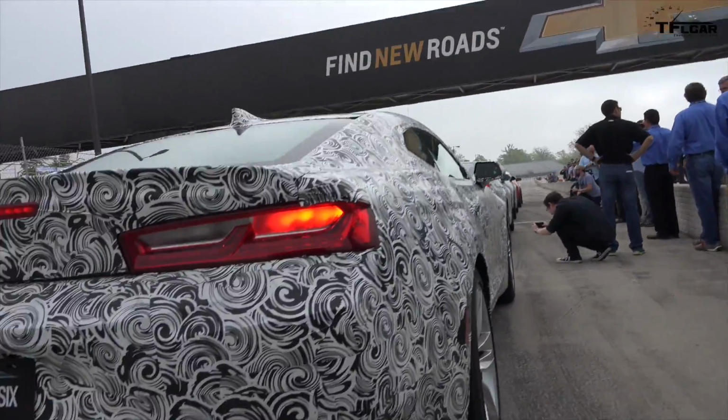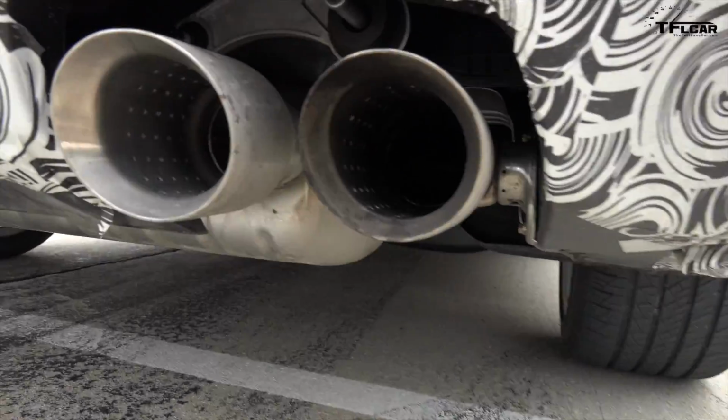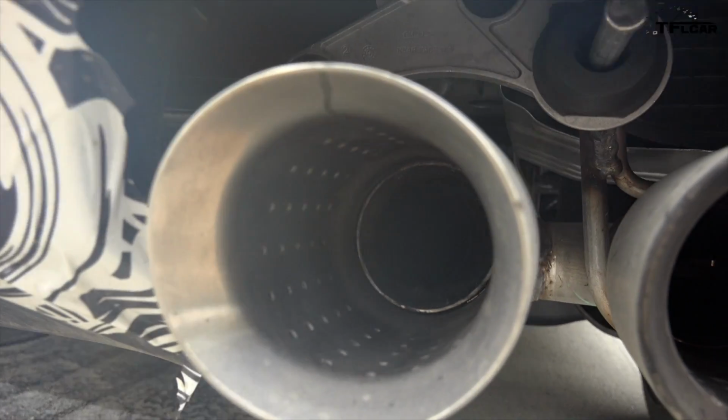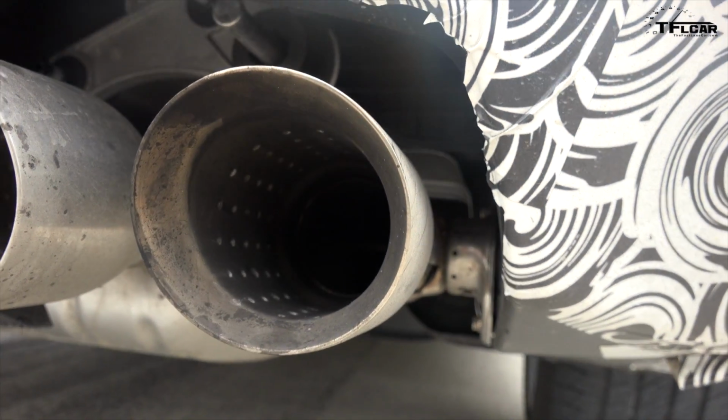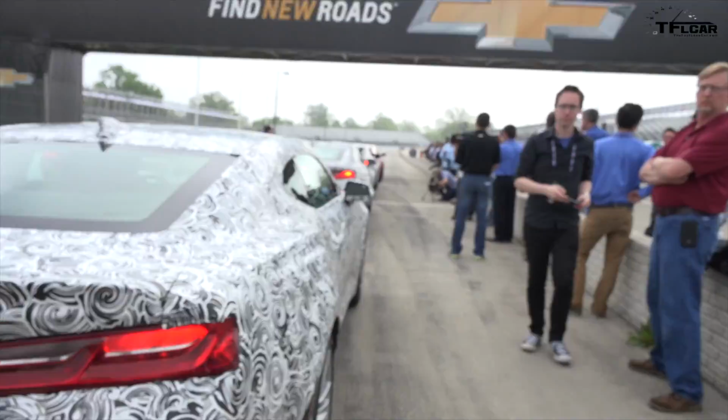Can you actually see the butterfly valve? Yes, you can. Let's see here. Here in the tailpipe. Yeah. Right tip. So left, right tip is where the valve is. And when you floor it, that opens up like that, right? Pops it right open. So it's very similar to what's in the Corvette. Correct.